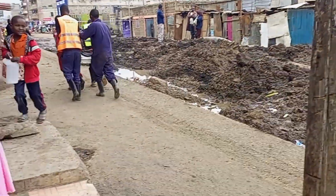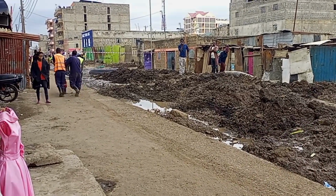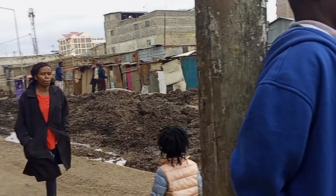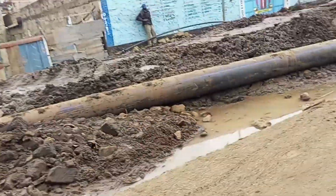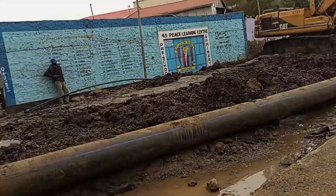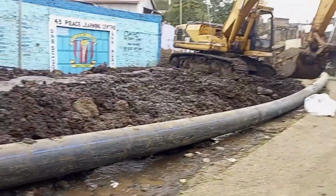they are putting pipes for water. To those who know, in some parts of Kenya there's water, but the water is not enough. So to those who will be watching from outside Kenya, don't say there's no water in Kenya. No, there's water, but in some parts the water is not enough.